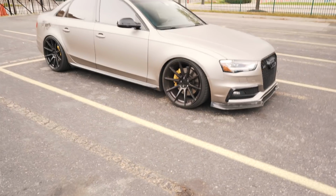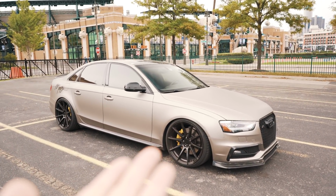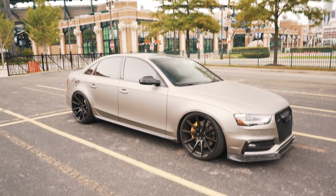This is, I guess, my version of the 8.5 RS4 sedan if they ever made one.